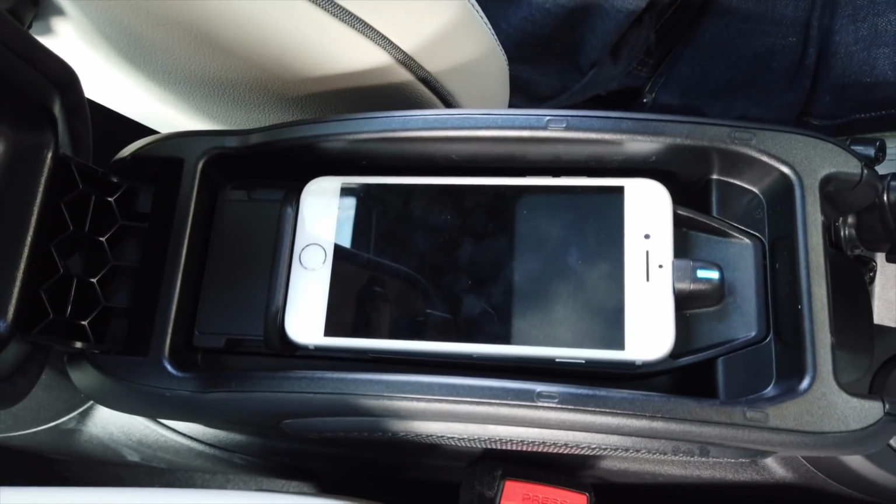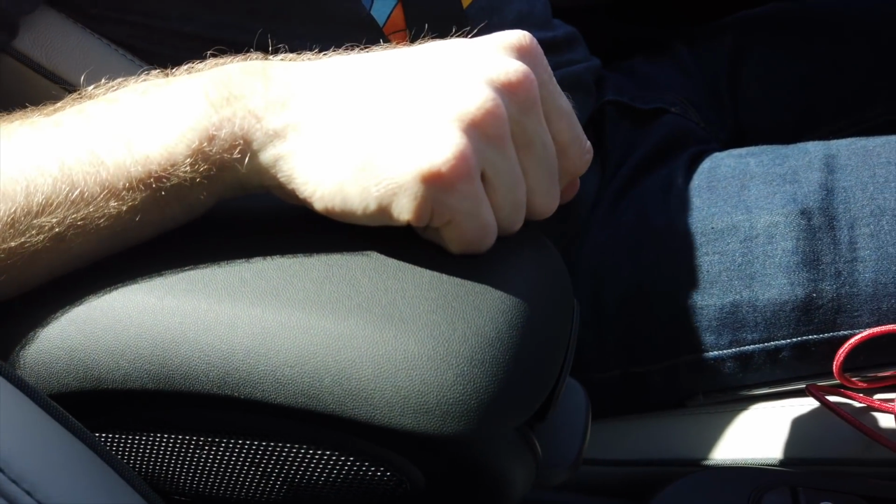I love the holder for your phone. I love that you can conceal it, because I'm always connecting my phone and then walking away without it and realizing, oh, now my phone is just sitting exposed in my car.